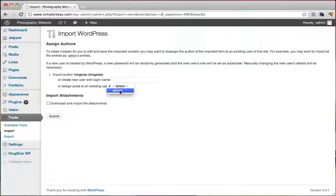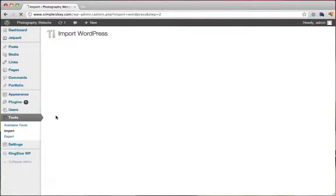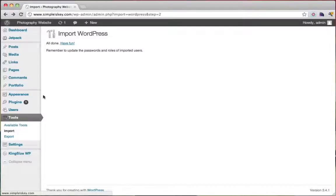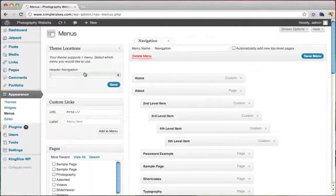Now we can just assign it to admin and download all and import all file attachments. And now it's importing a bunch of content. So now we look at our website and we see that nothing has changed. And that's because we need to go to Appearance, then Menus, and make sure to click the navigation and click Save.